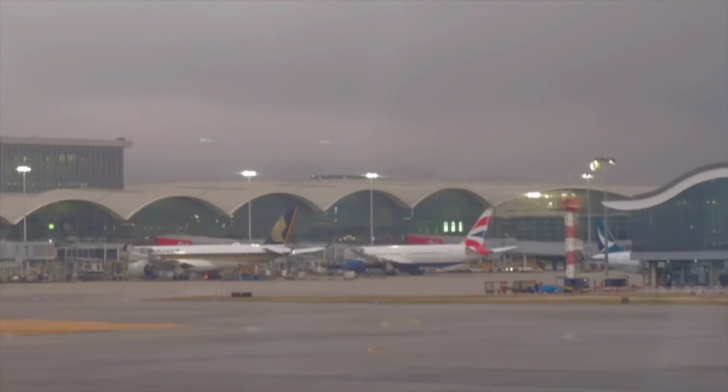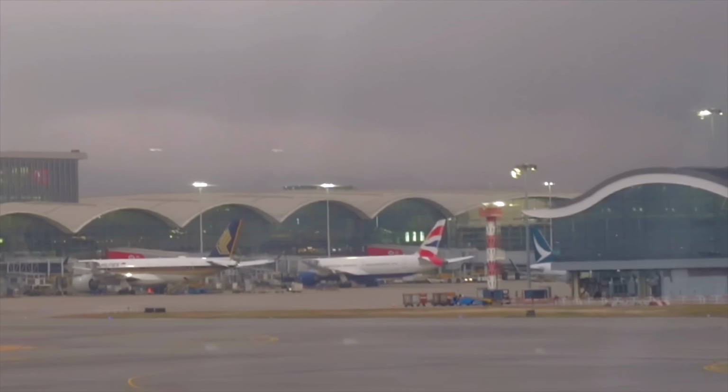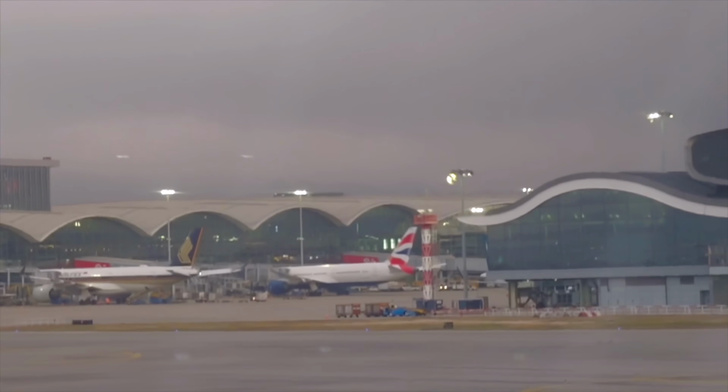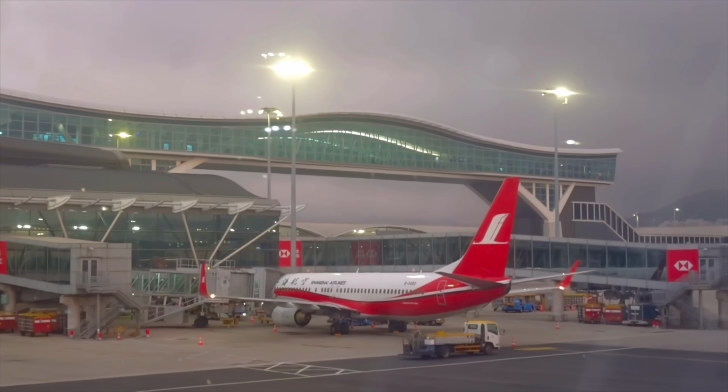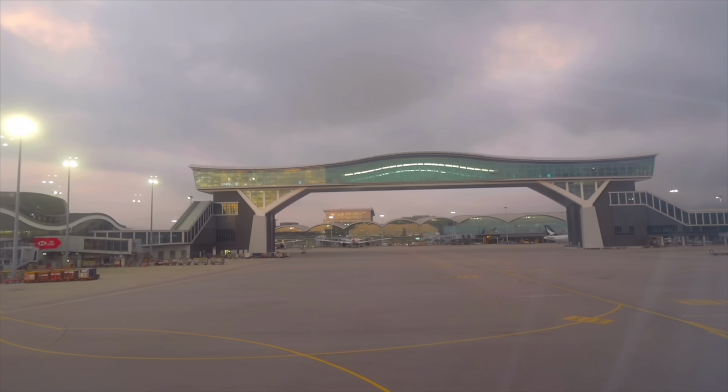It's a little bit annoying that EVA falls so flat on the ground experience, but in the air, they really are something else. And I'd go out of my way to fly them again, especially if I found a good fare on long haul.